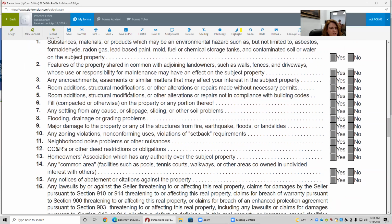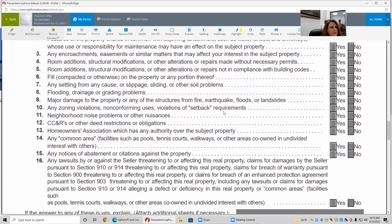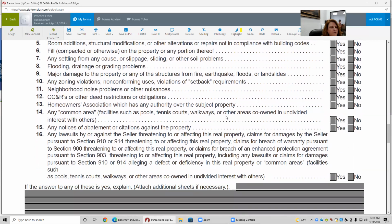Sometimes this one: room additions, structural modifications, or other alterations or repairs made without necessary permits. If they don't know, they don't know. They can check no, but if they do know, they could put yes. So you can help them by telling them just to answer to the best of their ability. That's what I always say. And if you don't know, it's a no. Sometimes the form seems so hard, but it's not. It's just giving the buyer information.